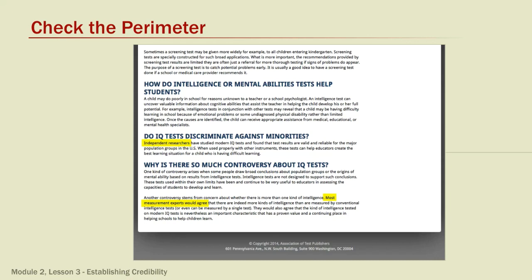While this company may have some authority in the field, it is inherently biased, and it hasn't provided any sources to back up the statements in the article. So our assessment of this source tells us that it's not appropriate for use in academic research.